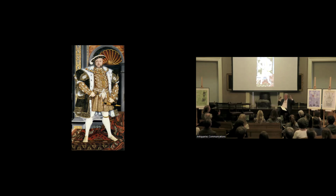And he looks at you full frontal, what does that remind you of? This is the convention of the royal portrait. It's not the convention of any other kind of portrait. The full face, bang, straight onto you. Where does that come from? The Ghent altarpiece.